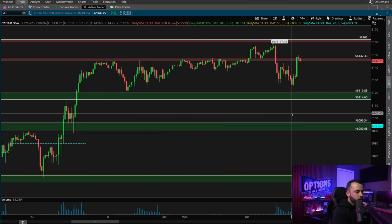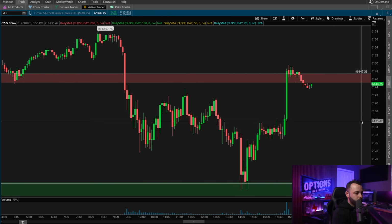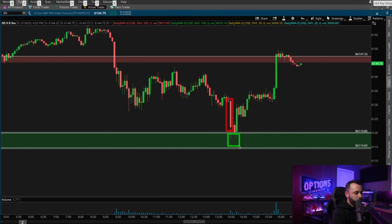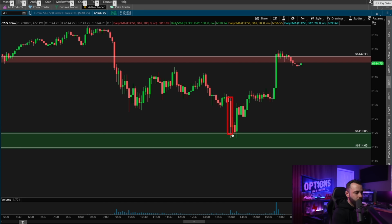Now, another thing that really got me interested in whether that long could come in is right here, guys. This candle right here, this sort of panic to the downside, right into the buying zone, right into the major demand. In my opinion, this is a classic liquidity grab where people start to panic and trade to the downside, right into that major demand, which instantly gets bought back up.